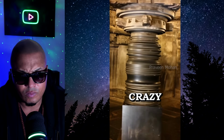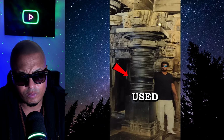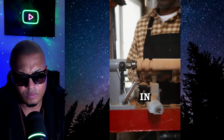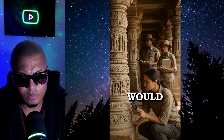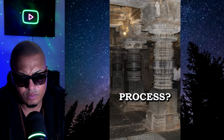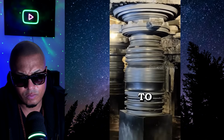There is something crazy about these pillars. Why did they have to create these pillars using rotating mechanisms? If they're just used for structural support, why go through the pain of turning them in a lathe machine? Think about it, even today, putting these giant stone blocks into lathe machines and turning them would be a difficult project. Why did ancient builders go through the process? For structural strength? No. Even for beauty, they could have easily carved on these pillars and made them beautiful. They don't have to turn them in a lathe. Why did they do this?